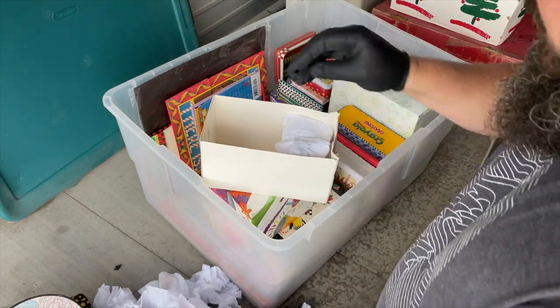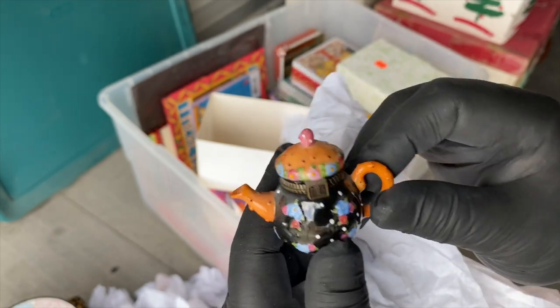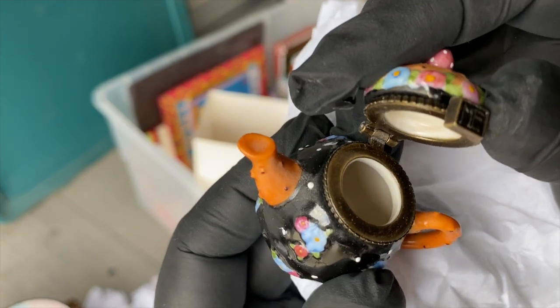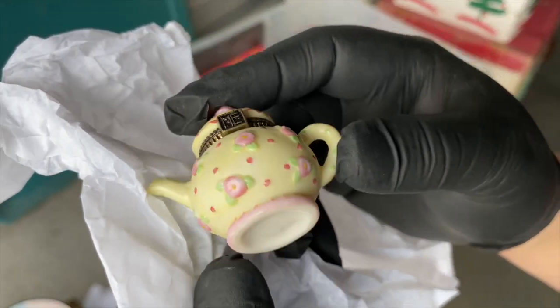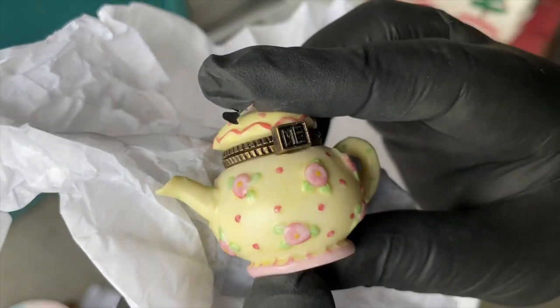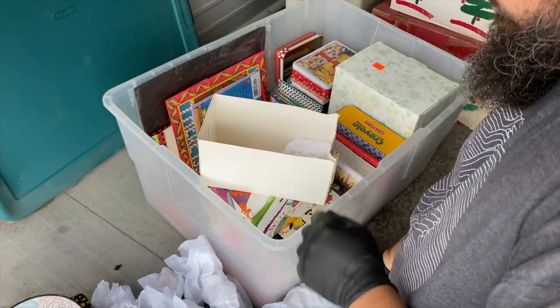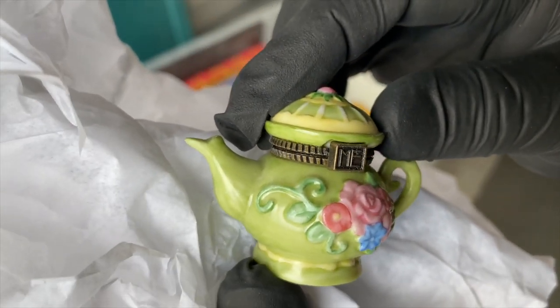There's a lot of detail on these. I'm getting smaller again. A little teapot. ME it says right there. Oh, wait a second. Look at that. Huh. Very detailed. Here's another one. Another tiny little teapot, and it's got the little hinged lid. Look at that. These are adorable. That's right. I said adorable. Locker Nuts said adorable. Another one.